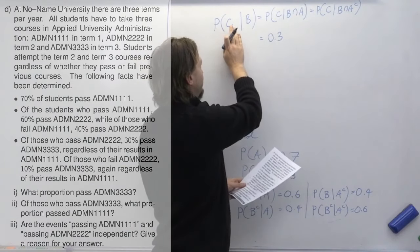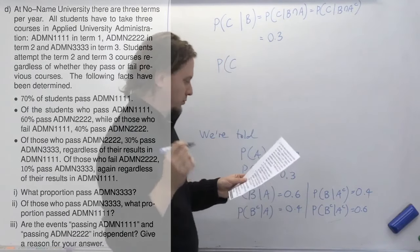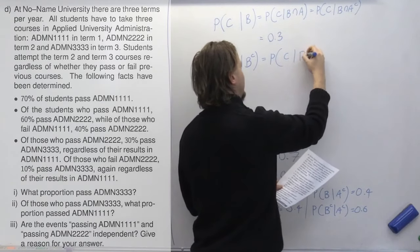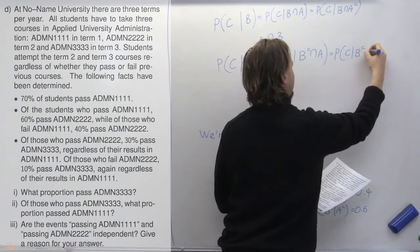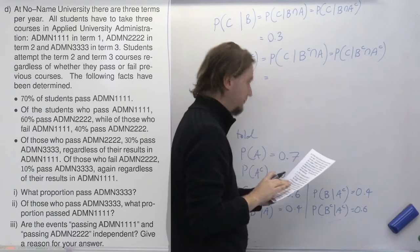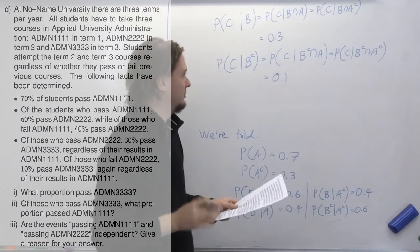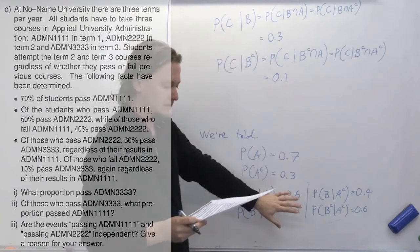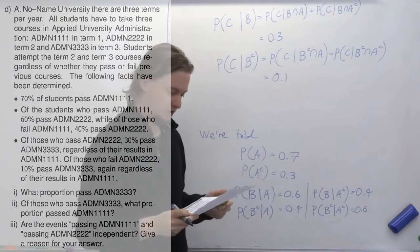You can also work out the probability of failing the third course given that you passed the second, but I'll leave that and write down one more piece of information: the probability you passed the third course given that you failed the second course. Again, this probability is independent of the first course. Whether you pass or fail the first course doesn't matter, which is why it says regardless of your performance. Of those who fail the second course, only 10% pass, so the remaining 90% fail. This is all the information written algebraically, but to really see what's happening, a tree diagram is the way to see it constructed. So let's take all this and put it into the tree diagram.